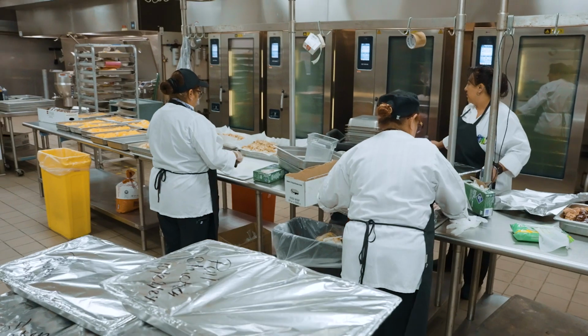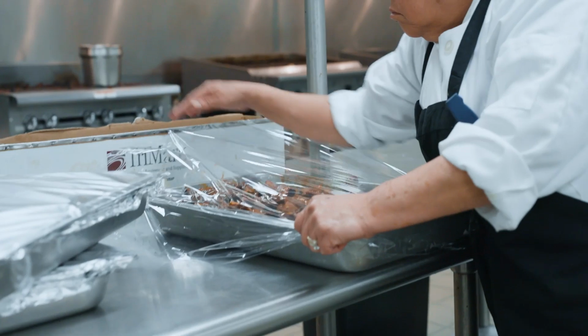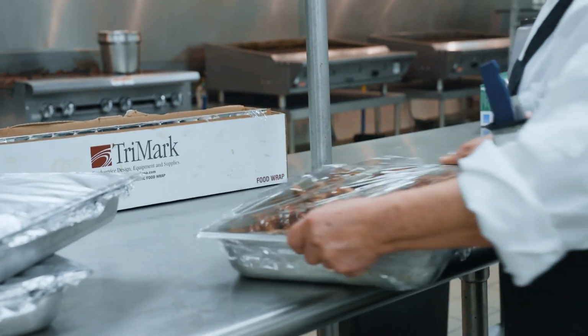So I think anybody that has a complex operation in both retail and catering should definitely take a hard look at FOOD-TRAK. Great partner, willing to commit the resources to continuing the education in this critical infrastructure technology.